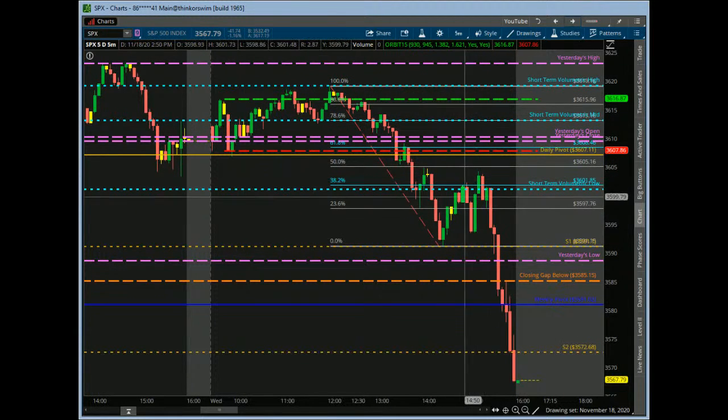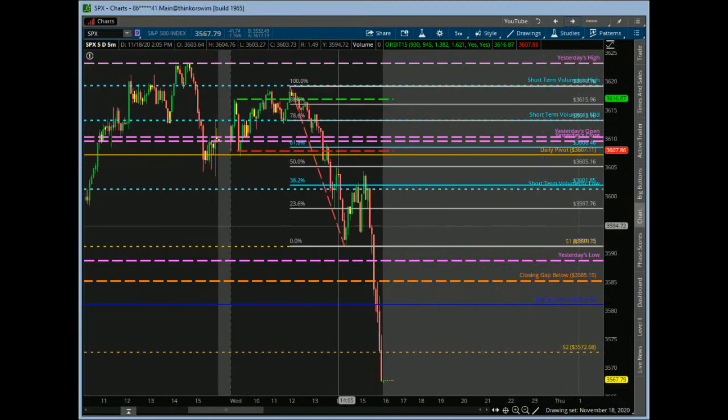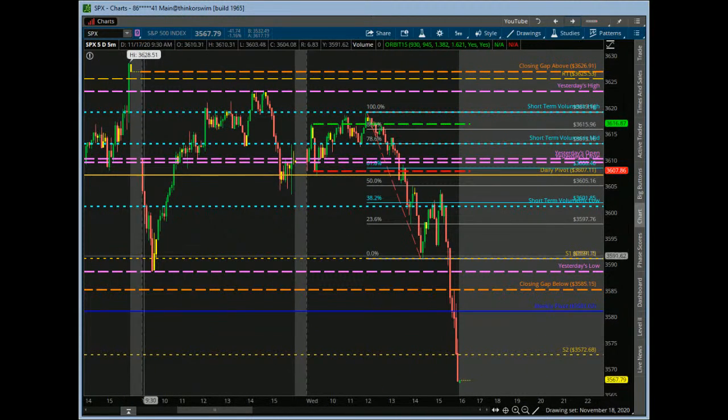And then we struggled again with the volumetric level low right here, and then that just, see, have a nice day. They were done into the close today. So big push down right there. We'll see what happens. Last time we had a big push up at the close, we gapped down. So maybe this big push down will give us a gap up tomorrow. We'll see how that goes into this evening.